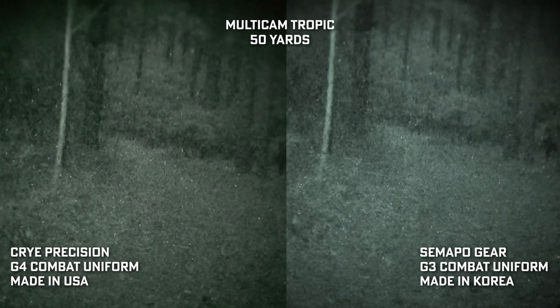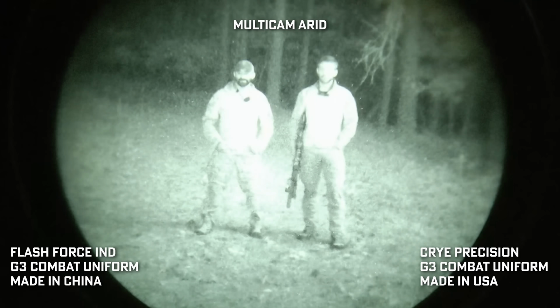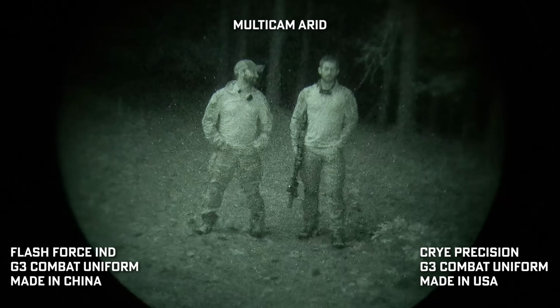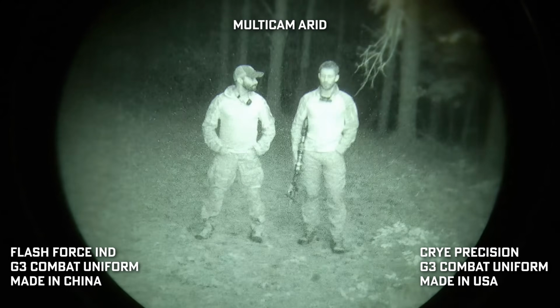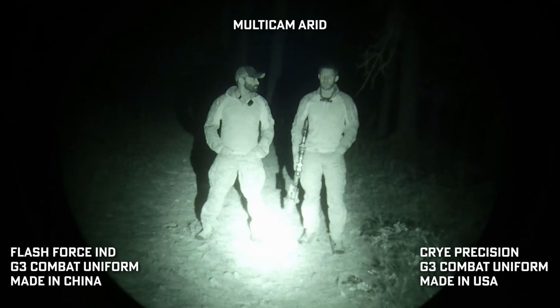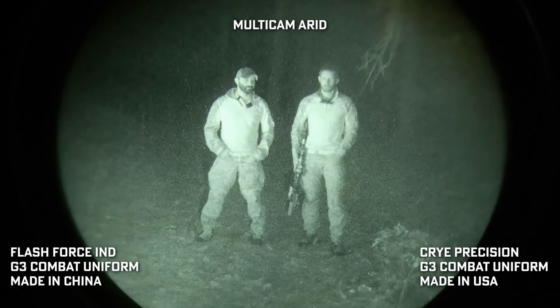Moving on to Multicam Arid. Drew is wearing the Flash Force G3 uniform made in China, and I am wearing the Crye Precision G3 uniforms. Now, like I mentioned, my opinion was that the USA manufactured ones are gonna just blend in a lot better, and that was not the case.